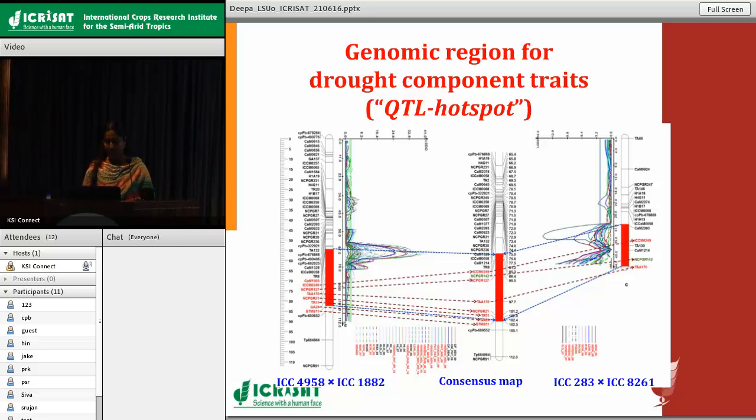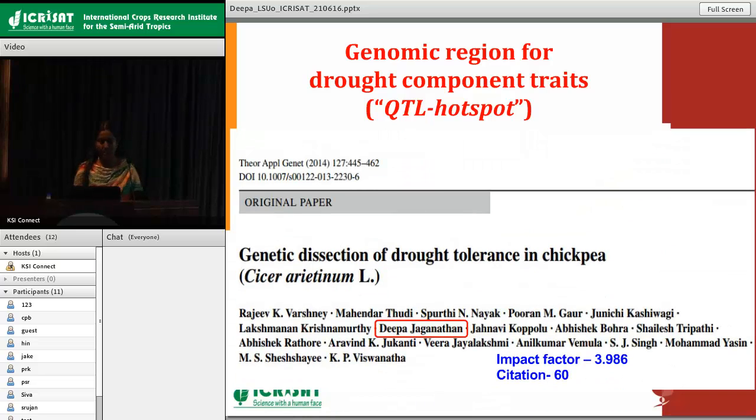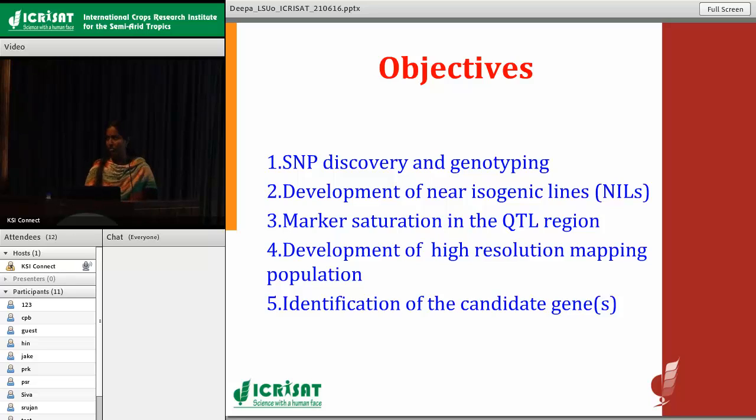So this is the background of the work before I started my PhD work, published as a genetic dissection of drought tolerance in chickpea in TAG. Based on this background, my objectives were constructed as: discovering more markers, that is SNP discovery and genotyping, development of near isogenic lines and marker saturation in the QTL region, development of a high resolution mapping population for fine mapping, and finally identification of candidate genes.